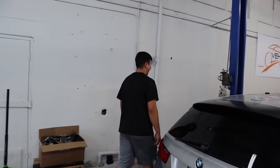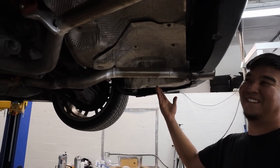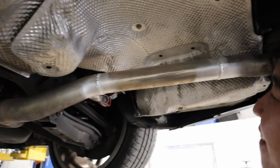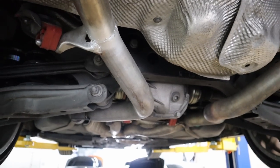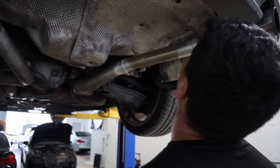Okay, what do we have here? Sick. Look at them welds, though. Sick. Some fence post piping, that's what it looks like, though.